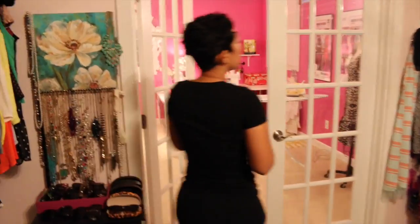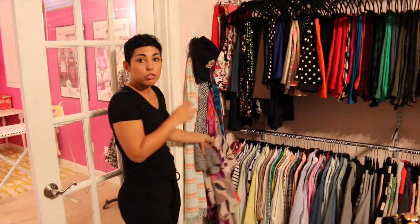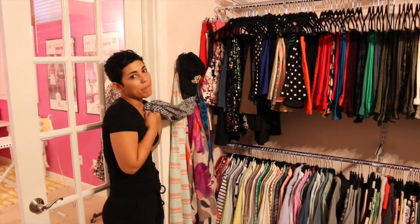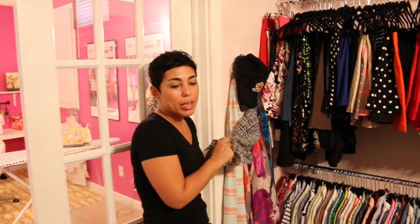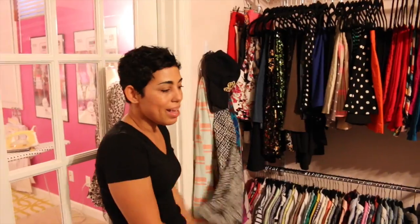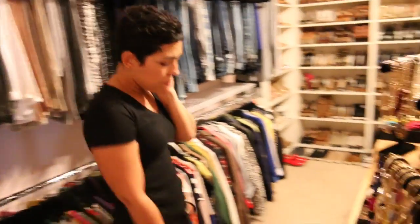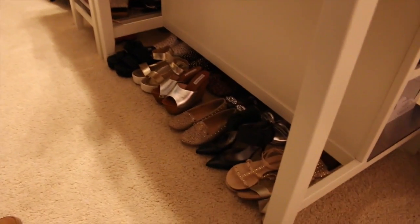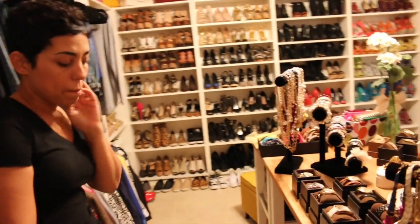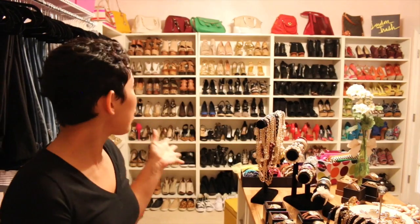And I have scarves and things that I hang here. These are the ones that I use often, so these are kind of like my favorites. Anything that's a real favorite of mine, I keep visible, I keep out so that I can see. And then on the floor here, I have more shoes. These are kind of just flats and things that I wear very rarely. I don't really wear a lot of flats, but when I do wear them, these are kind of like my favorites.